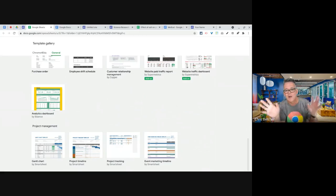And that's a whole other interpretation of the word project. But if that's how you'd like to interpret it, there's also some things down there like Gantt charts, project timelines, project tracking, events marketing timelines, all sorts of things in there that you can use just to get started on.